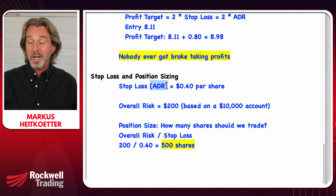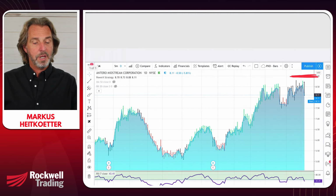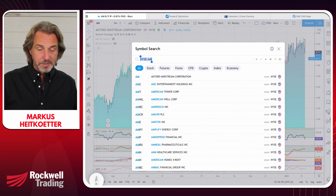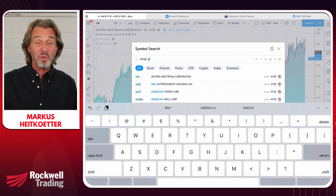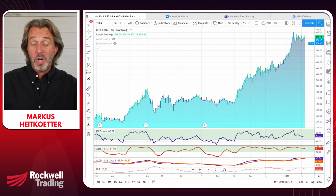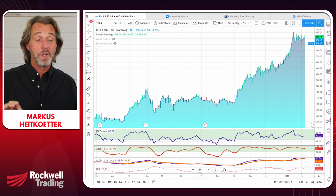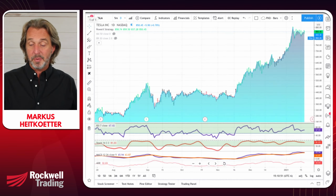Let me show you another very specific example. And for this example, let's just use a stock that is wildly popular right now, which is Tesla. So let me just pick Tesla here. And as you know, Tesla is a stock that is much more expensive than the stock that I've shown you here. However, the exact same rules apply. So let's take a look at Tesla here.